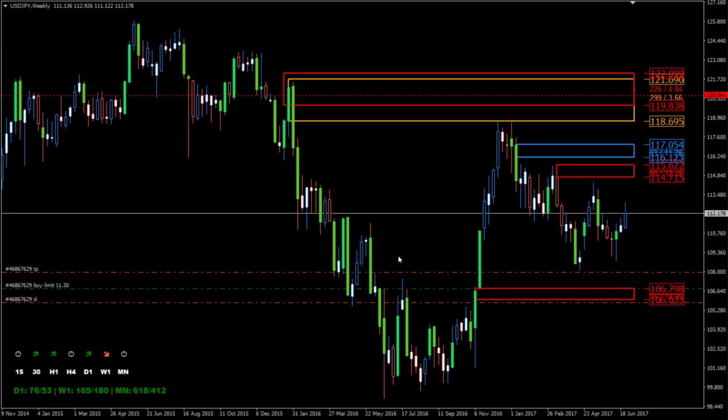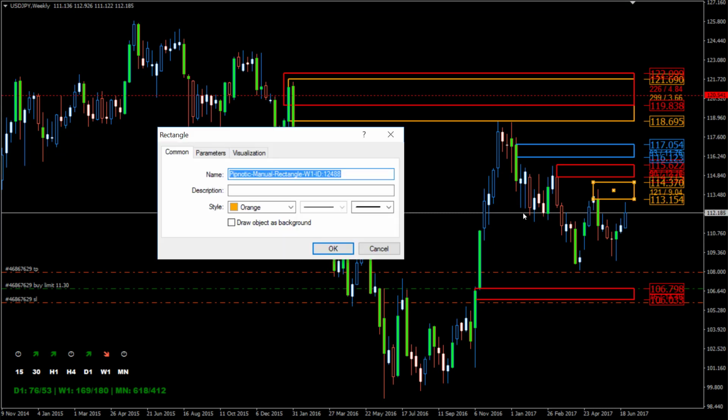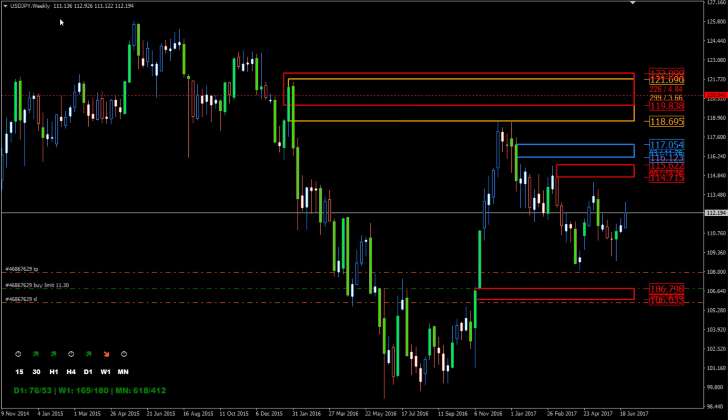Look at the dollar yen. See, we're reacting at this here, just here. Let me redo that. So from here, like that, it's tested the 112.86. Price is having a little bit of a breather.